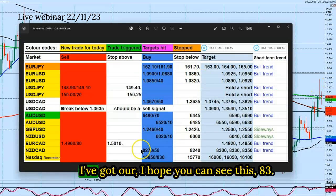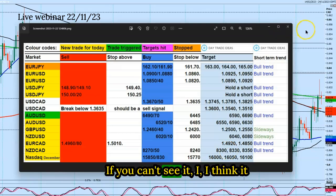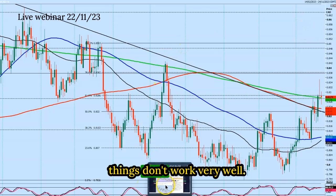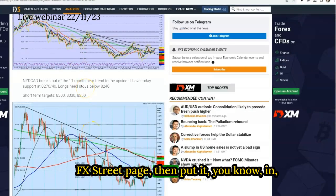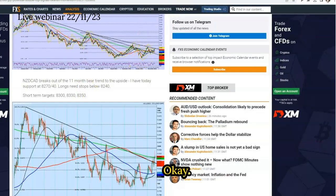My targets I've got are, I hope you can see this, 83.00, 83.30, 83.50. If you can't see it, I think it should be showing on the screen. Sometimes these screen sharing things don't work very well. So if you want to see the chart on the FX Street page, then it's published in my section, if you know what I mean. Okay.